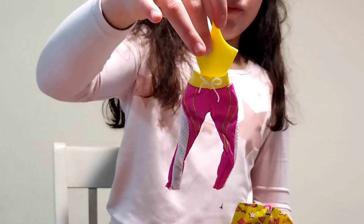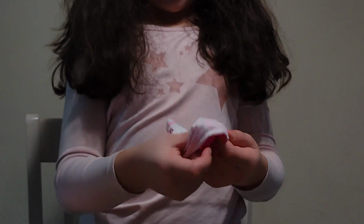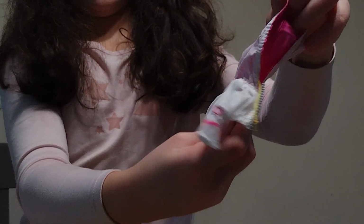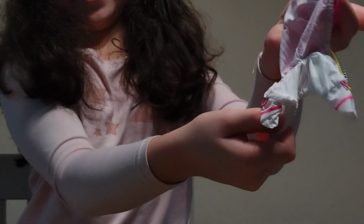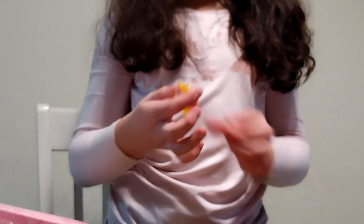Oh, white and pink. Oh, it's a jacket. Yes, a jacket. It's a pink hood inside, and then in the back, it's white. That's cute. I just love it. It's like neon, which is see-through right here. Oh, it says the same thing. It has orange on the other side too.